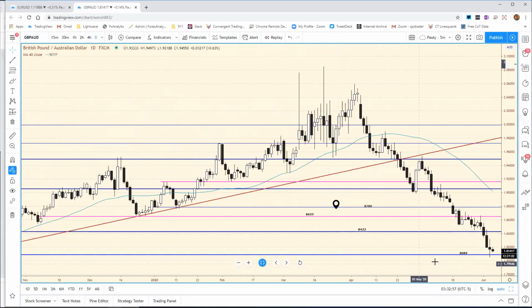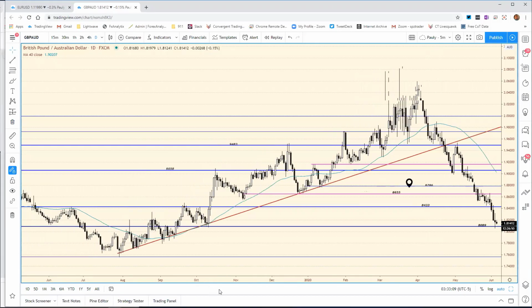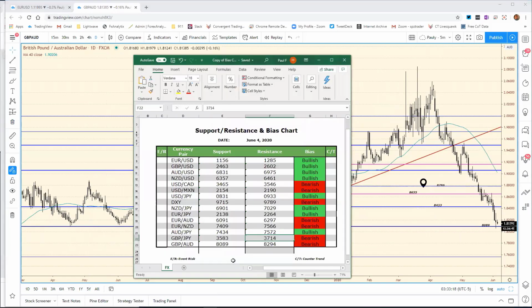And lastly here with the sterling aussie, well, we're still hugging the lows here. So once again, no changes here. You can see the significance of 80.89 here. See a lot of volume coming in that level. So although we did dip a little bit below it, it's still going to remain 80.89. And resistance is going to be 82.94. We did make a little bit of run here, but it's going to be 82.94. Obviously still bearish.